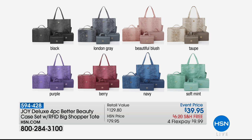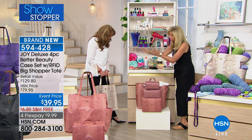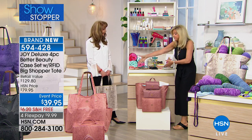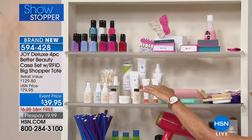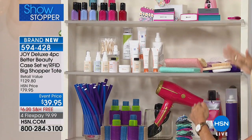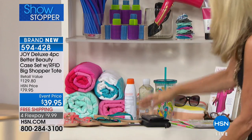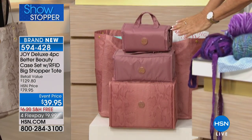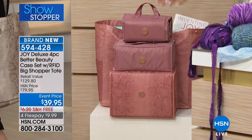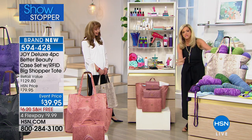So, very quick visual, everybody. Really, every color is gorgeous, but I want you to understand why people are obsessed with these Better Beauty Cases and the tote, the shopper tote. It's 16 by 16 inches. Everything you're seeing, all the nail polishes, all the cosmetics, all of the nail polish remover, the hair dryer, everything is in what you're getting. Isn't that crazy? You can store so much. Look at that. It's mind-boggling. When it's in there, it seems so organized. It doesn't seem like a lot, which moves me to this next table.